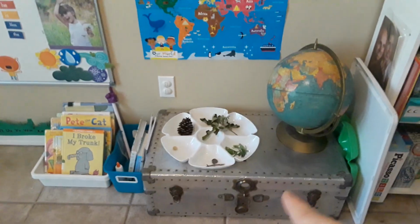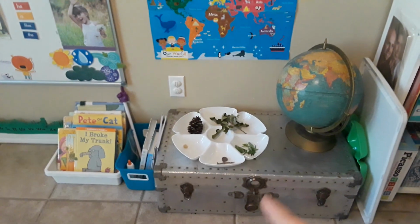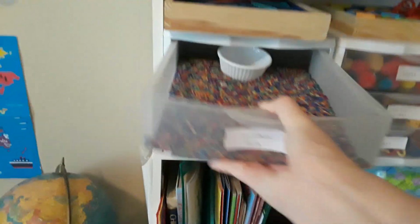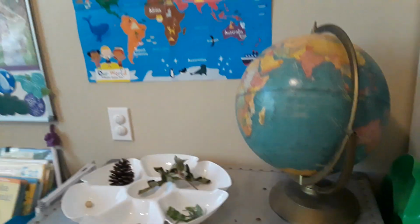Down here, this trunk houses just extra stuff, more kind of toys and things that I don't want to have out right now. This tray I actually put down on the floor and then pull out one of her sensory bins out of here and then just give her that, and it helps contain the mess. It just helps. There's still all sorts of stuff that I need to vacuum. Sorry, I did not do that before this video.